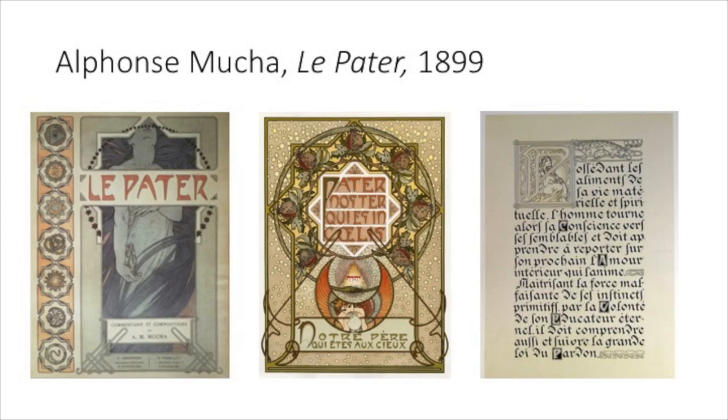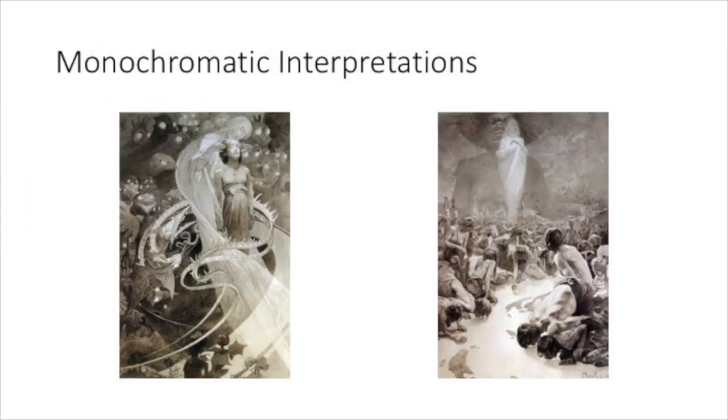Page 3 were monochromatic pages printed in photogravure, which contained a full-page allegorical drawing illustrating Mucha's philosophical response to the verse, in fact inserting the artist's interpretation in a way that is not an illustration, not supportive of the text, but really an independent artistic statement.